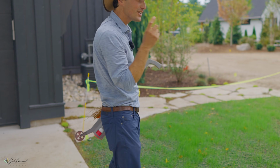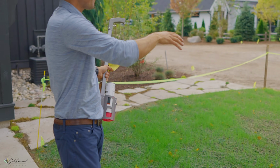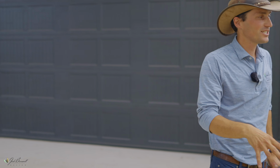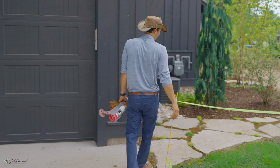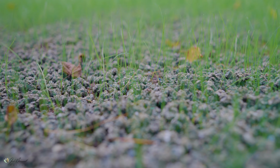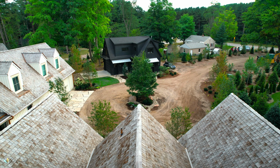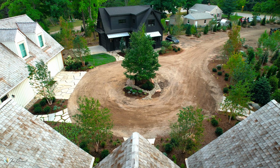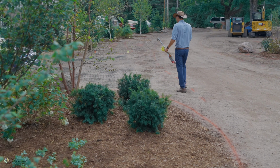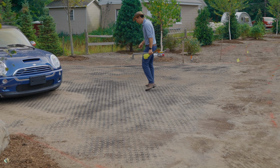And so secretly, this can handle a full-size dump truck. So if they need to, they can park cars here, drive into this kind of hidden garage area, and it's super, super strong. But it'll look like just a little nice grassy area. We've used the same product right over here where this little Mini Cooper is actually parked right now. And here you can see we haven't seeded this area yet. So you see the product before it gets a little layer of topsoil over top and gets seeded.